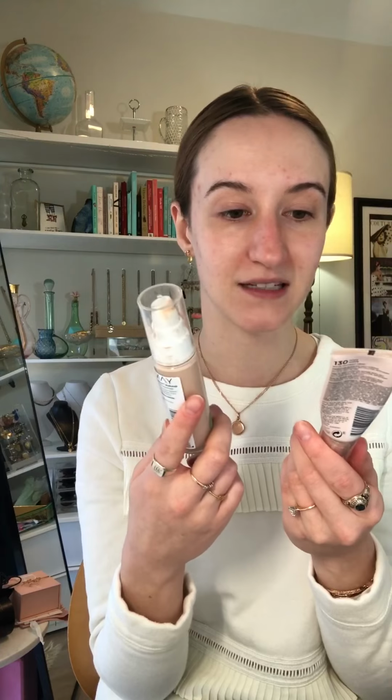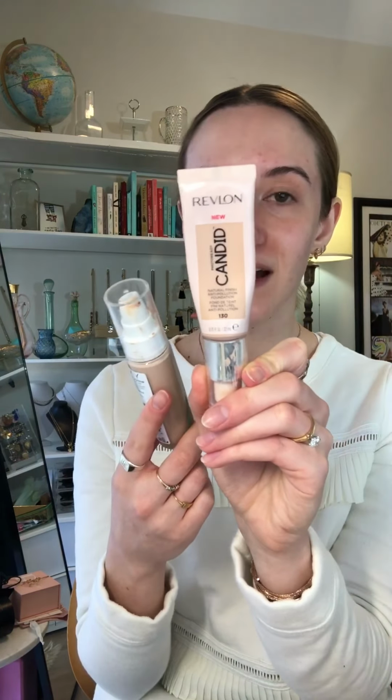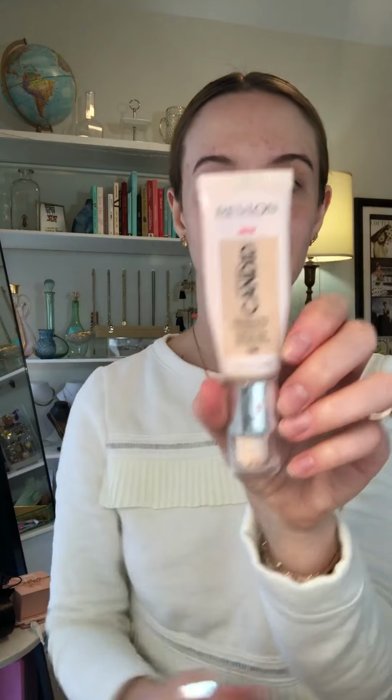After that, let's do some foundation. So I have two foundations here that I absolutely adore. Revlon Candid Photo Ready Foundation is my favorite drugstore foundation ever. I also have the Almay Clear Complexion right here, which I adore. Today I'm actually going to be using the Candid because I put some salicylic acid on my face last night. So I don't want to overdo it because the Clear Complexion does have salicylic acid in it.